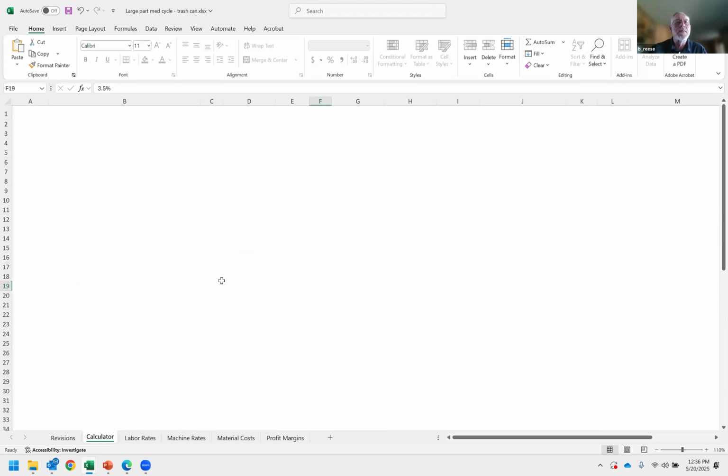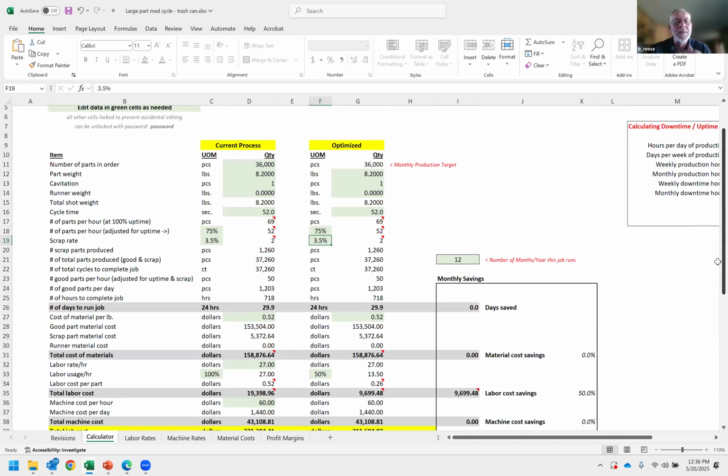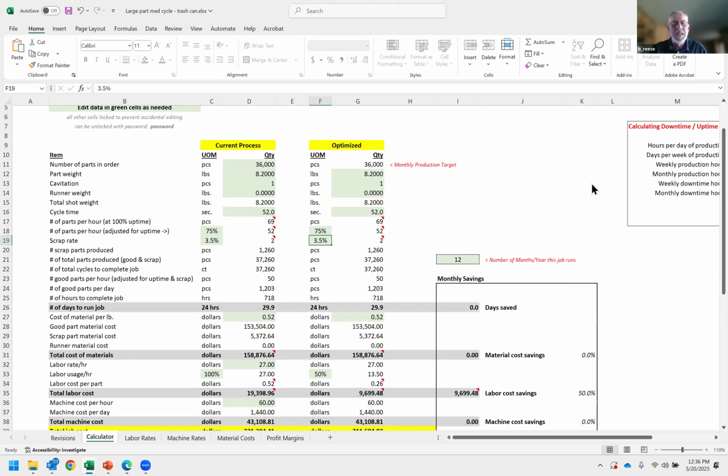That's not good. Okay. 52-second cycle time. This is again, true data. I'm not sure what's going on with Excel here. It's in and out.